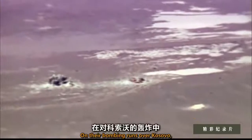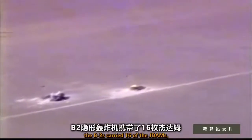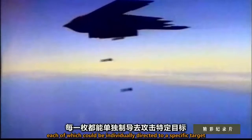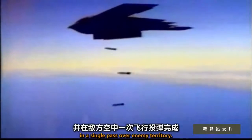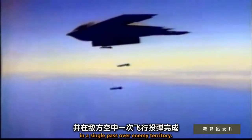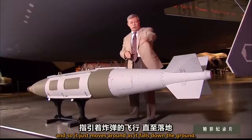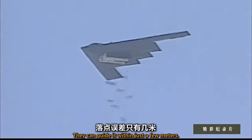On their bombing runs over Kosovo, the B-2s carried 16 of the JDAMs, each of which could be individually directed to a specific target in a single pass over enemy territory. The software tells the tail which way to move, and so it just moves around as it falls down to the ground. They can guide it within just a few meters.